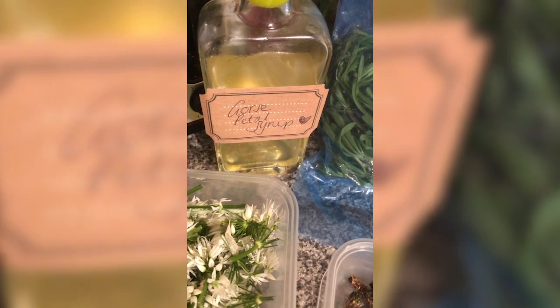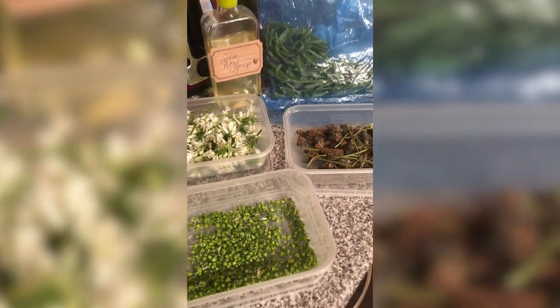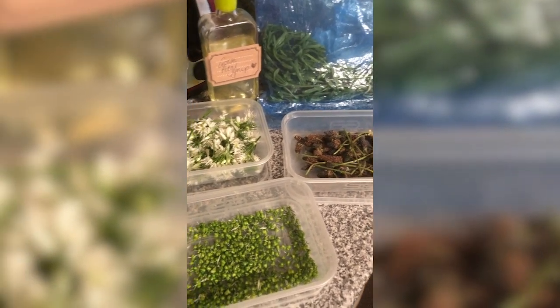Everyone knows the wild garlic leaves, of course, as well. This is sticky buds, which can be used for all kinds of things, mostly medicinal, I think. And I made some gorse flower syrup, or gorse petal syrup, so that as well. Plenty of things to try. So when you're next out on your walk, consider doing a little bit of foraging.